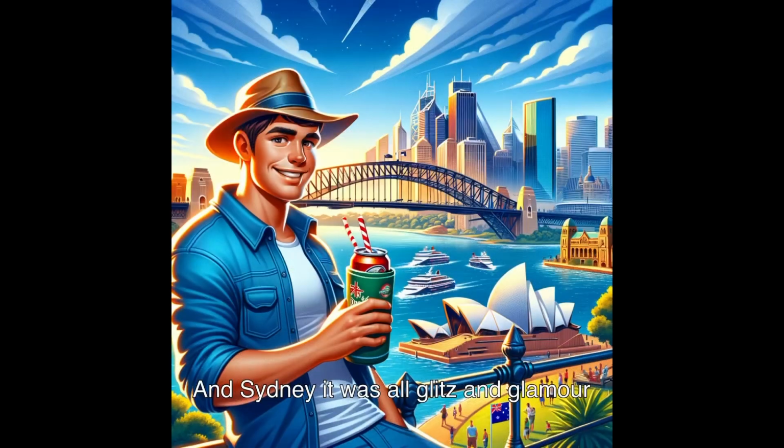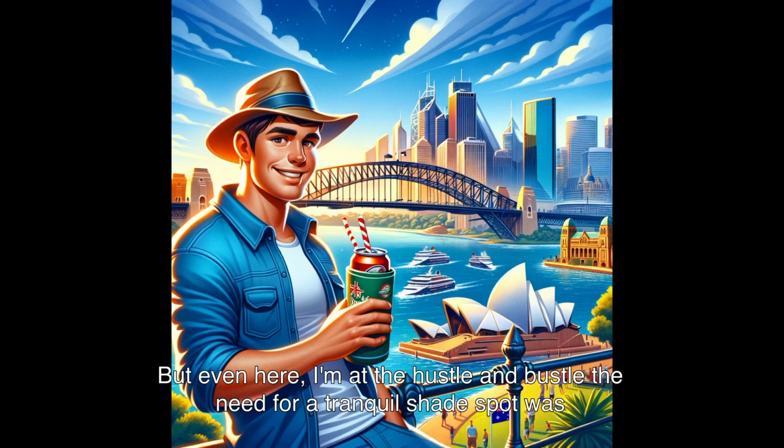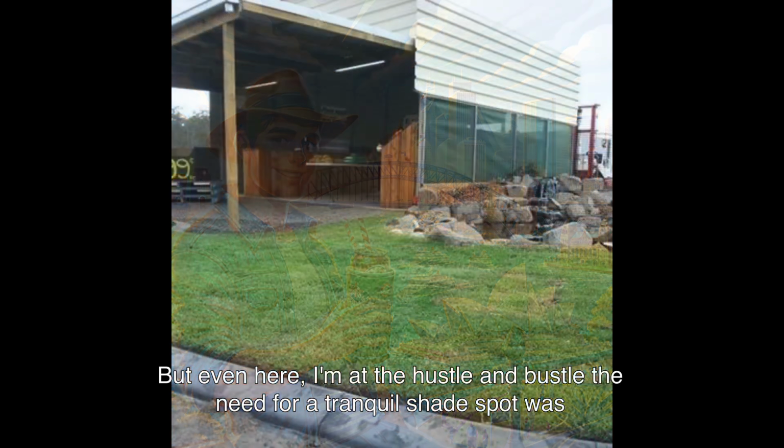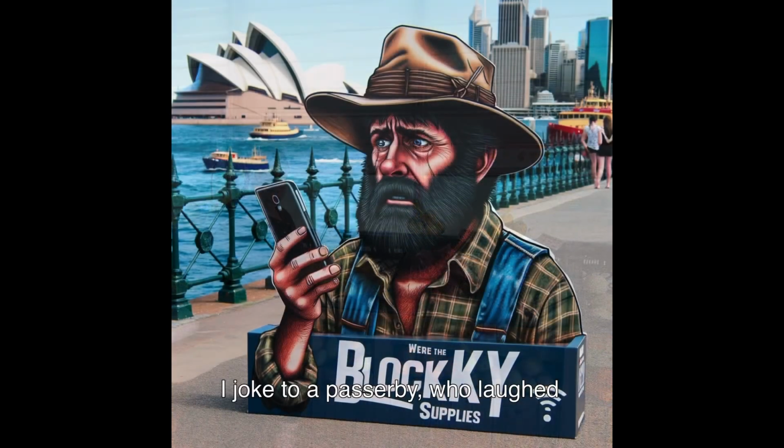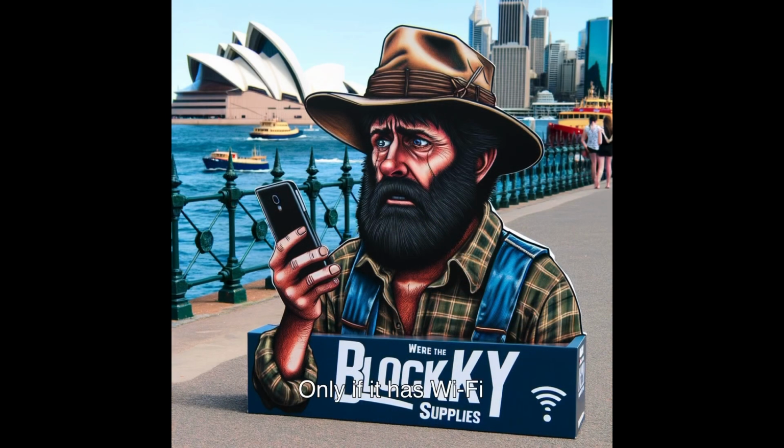In Sydney, it was all glitz and glamour. But even here, amidst the hustle and bustle, the need for a tranquil shade spot was clear. "Fancy a shed, Opera House edition?" I joked to a passerby who laughed. "Only if it has Wi-Fi."